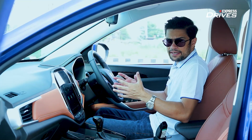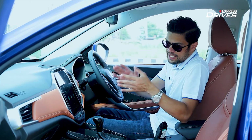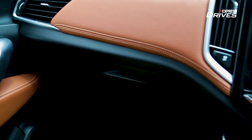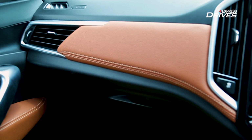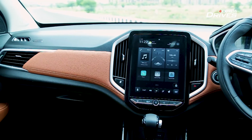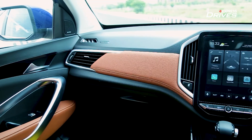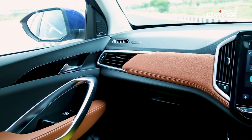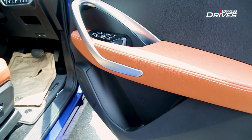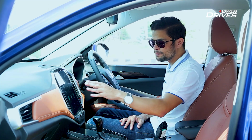Now, once you're inside the Hector Plus, there is some bit of difference compared to the standard Hector, and that is primarily in terms of the dashboard color and design. So now you get a dual tone brown leather interior upholstery, and it looks quite premium. I like the shade, and of course it looks good. It's been implemented well across the dashboard and the door panels, so it looks premium. The fitment quality again overall is quite impressive, so no complaints there.